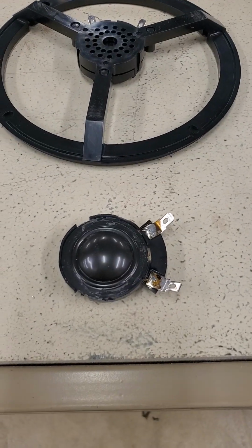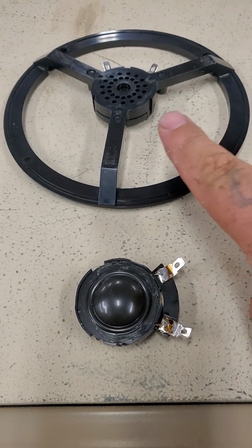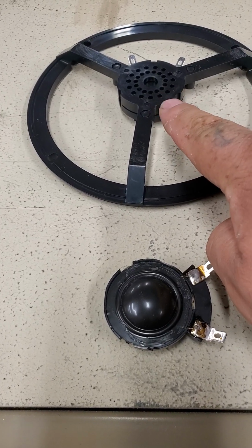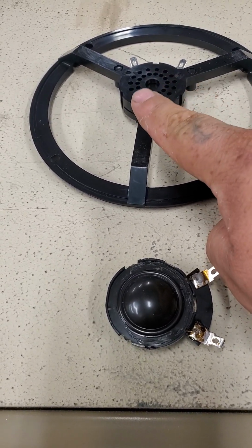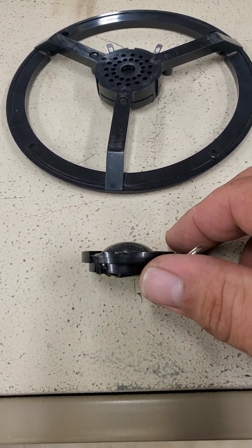So, there's the tweeter. And you can see the adhesive on there. So, I'm like, okay. As I start looking at this, this part from here up is all plastic. This and the inside is dome shaped to physically trace that dome of that tweeter.